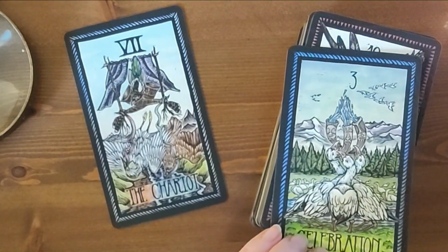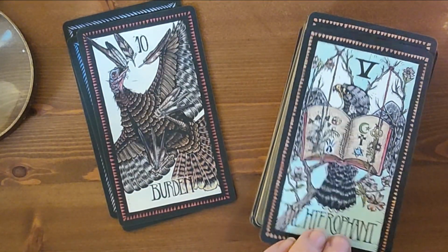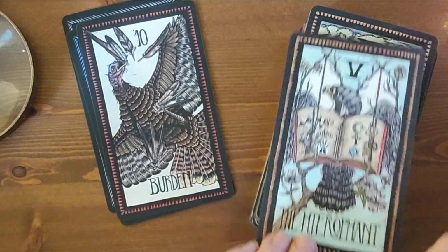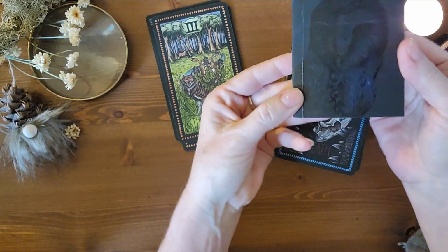Never really been an animal deck person. And this deck, I get it. It really speaks to me. It has keywords on it. Well, that's not a keyword. It has keywords on it, which I like. And the book is amazing. It is written by Rachel Pollack.